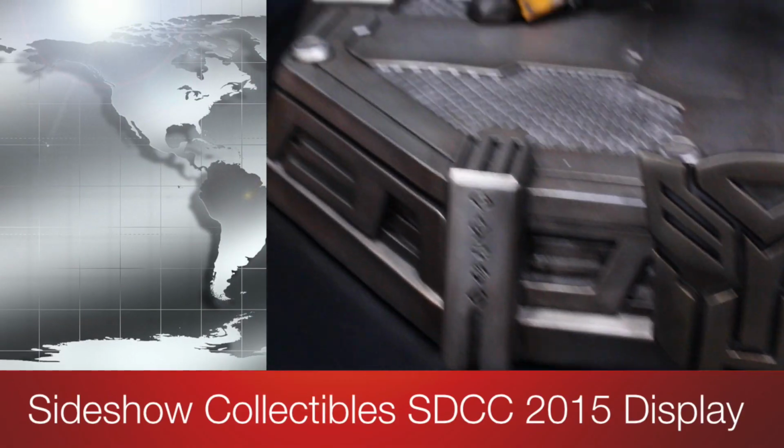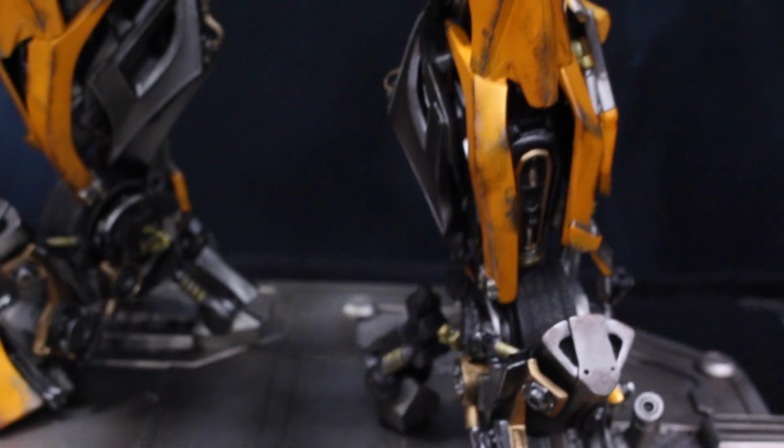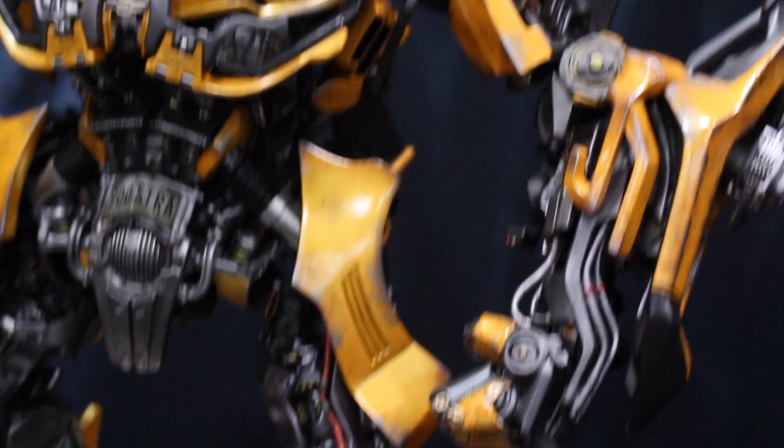What up, big kids? This is the San Diego Comic-Con 2015 Sideshow Collectibles booth. This is a lot of various stuff. So we're going to start with the Prime 1 Studios Transformers statues.